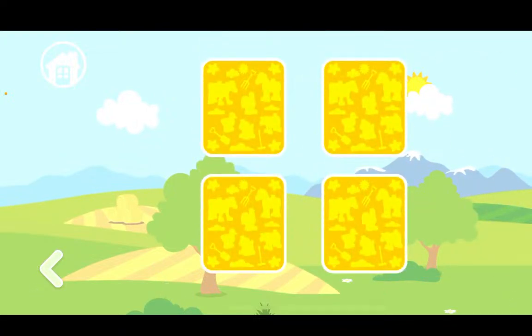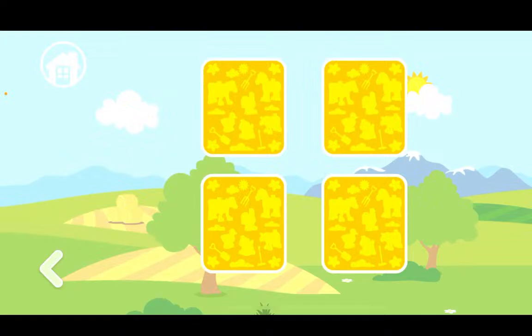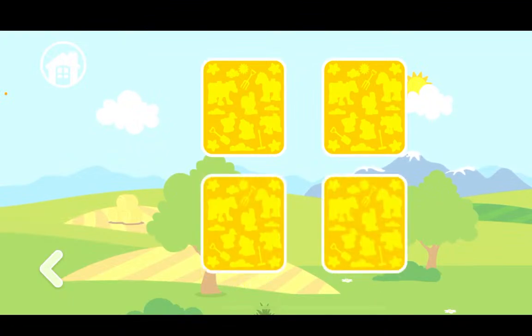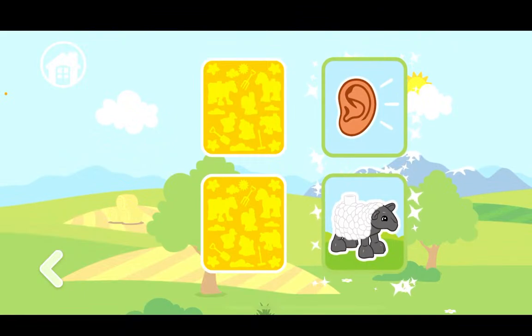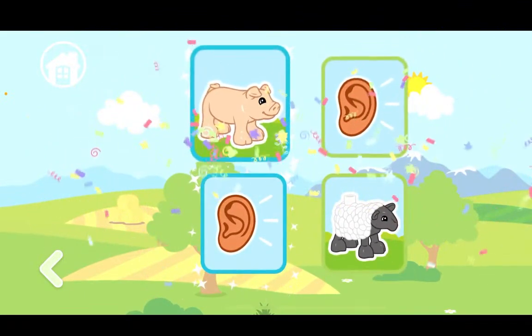More four cards. Let's see. Pig. Oh, it's a sound of goat. This is a sound from pig. And this is sheep. Okay. This is sound of sheep. And this sheep. This is pig. And this is a sound of pig.